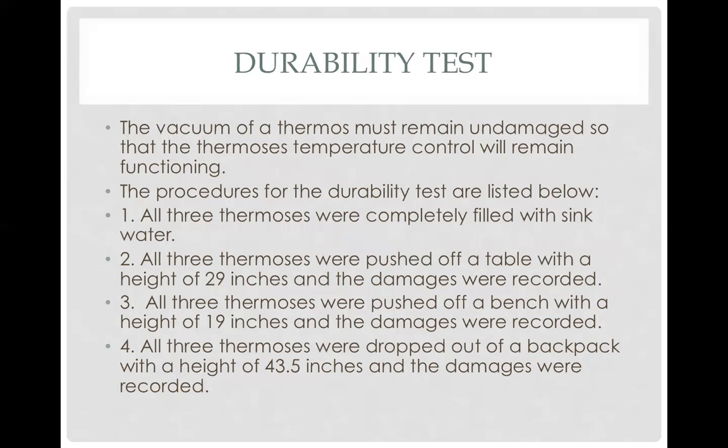Durability test. The vacuum of a thermos must remain undamaged so that the thermos temperature control will remain functioning. The procedures for the durability test are listed below. All 3 thermoses were completely filled with sink water. All 3 thermoses were pushed off a table with a height of 29 inches and the damages recorded.